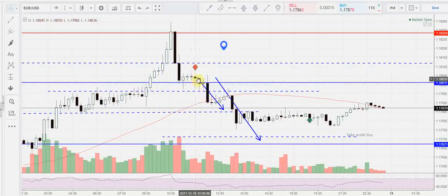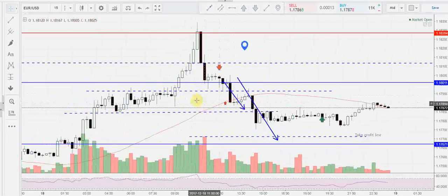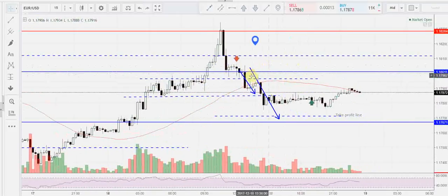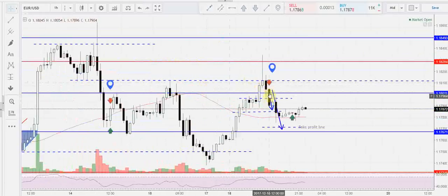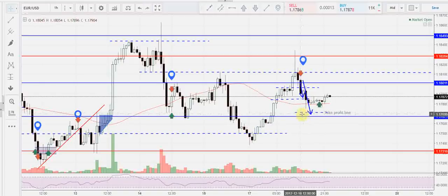Initially, I think I had set my stop just above these levels, and my take profit was around here. So it was initially a 12 to 17 tick risk reward, but after price had gotten to, I think, this candle, I made this decision not necessarily off of this candle, but more so from the hour charts. Price was pushing down very, very strongly, especially after this first one. It just seemed reasonable to anticipate price pushing all the way down to these levels. Again, this is the hour chart.